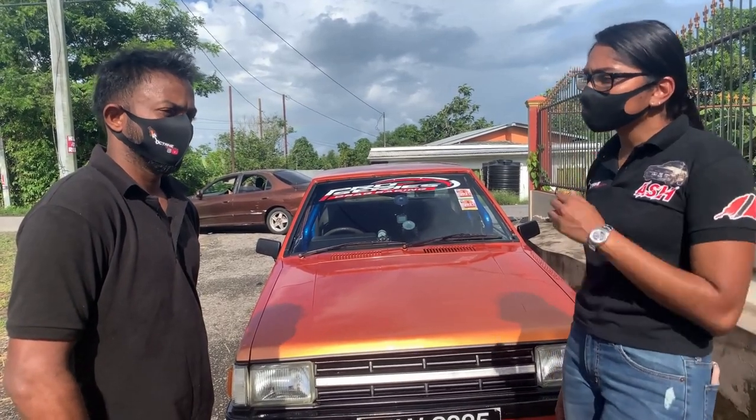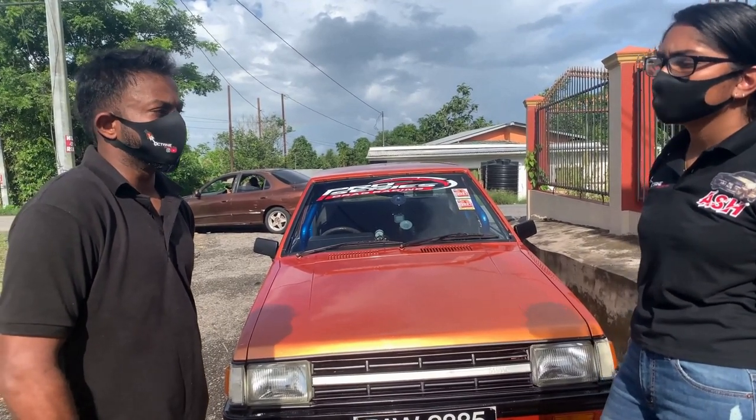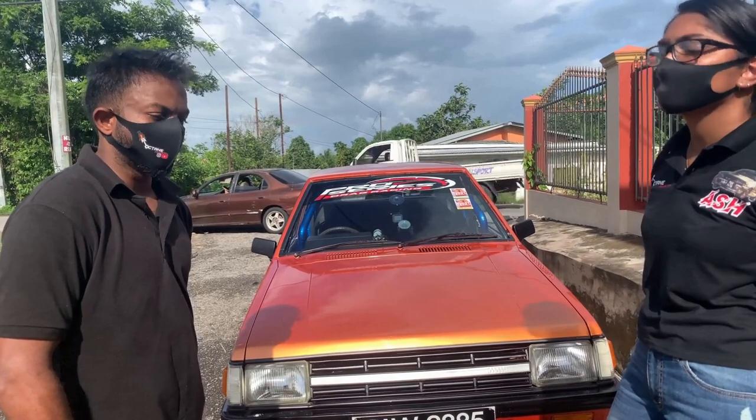Okay, and on the track, what fuel do you normally run? That is C16. BP C16. So full race fuel on the track? Full race fuel, first. Okay.